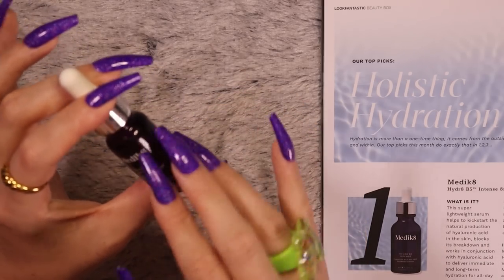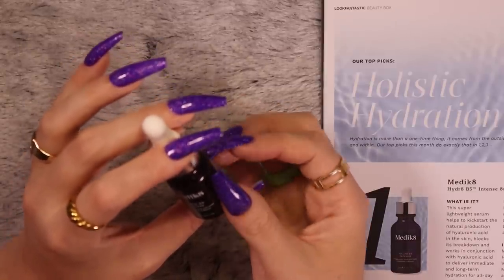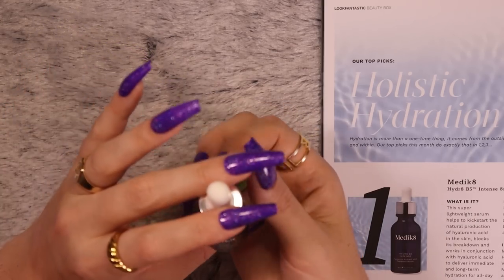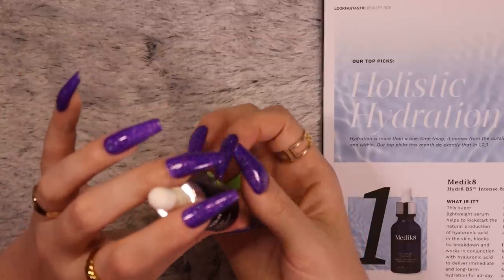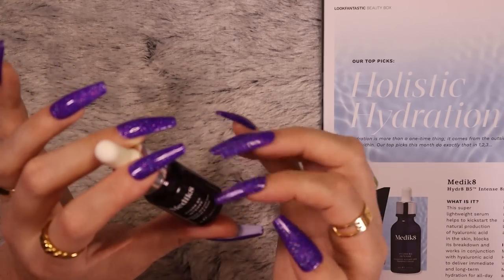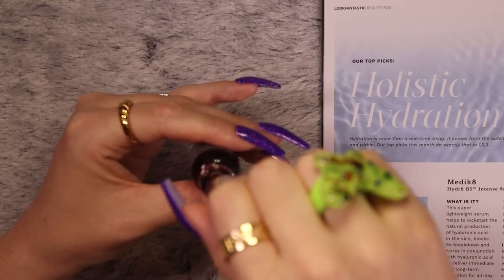Natural moisturizing factors. Okay. This super lightweight serum helps to kickstart the natural production of hyaluronic acid in the skin, blocks its breakdown, and works in conjunction with hyaluronic acid to deliver immediate and long-term hydration for all-day moisture. Okay, so how to use. Massage 6 drops across the face.